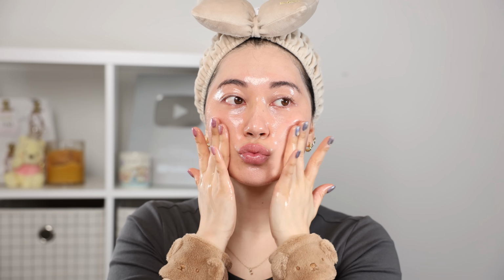This one is considered to be the original, which is the Aroma type. So it is scented with essential oils, and they describe the scent as a refreshing citrus scent. It is absolutely a gorgeous scent. Every time I use it, I first like pump it out in my hands and then literally like cup and smell the product because it smells so nice and it's really relaxing.